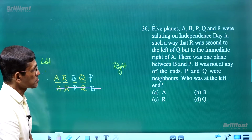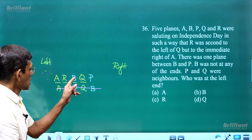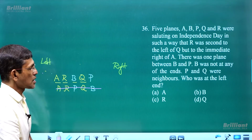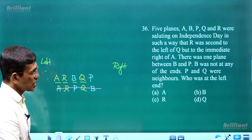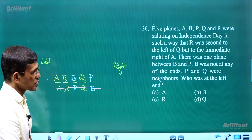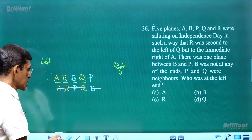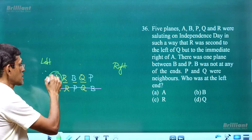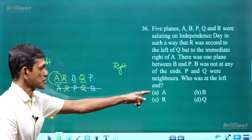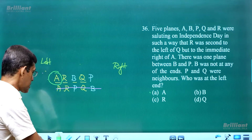So question, P and Q were neighbors. Okay, so P and Q are neighbors. Then which plane was at the left end? So look at that left end. Which plane was at the left end? Well, it is plane A. Plane A is at the left end. So the answer is A. Okay, next one.